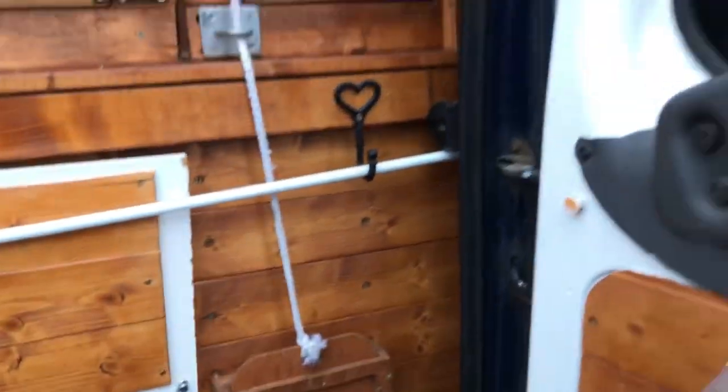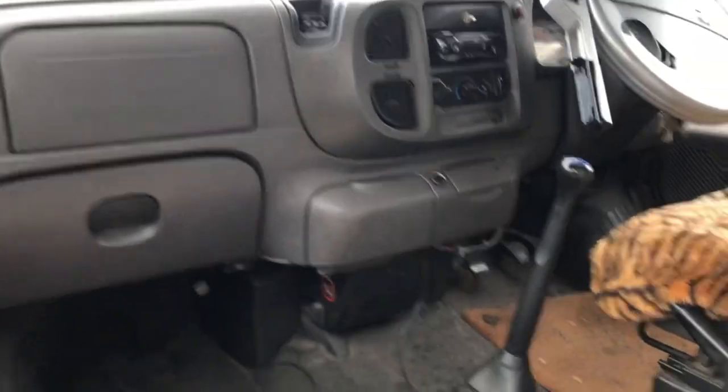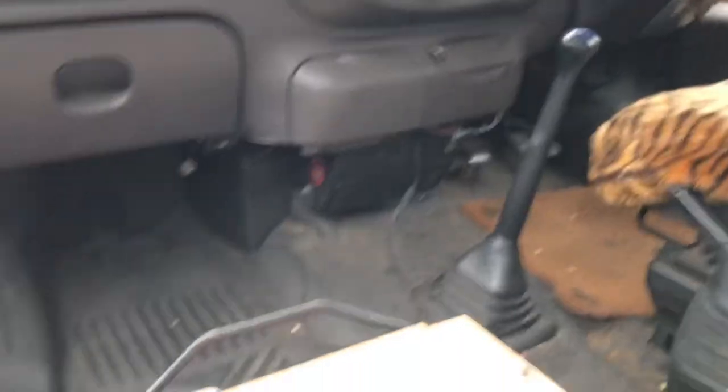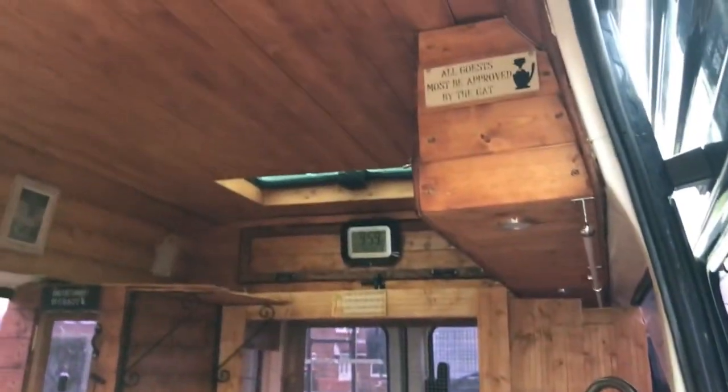As you can hear, the noise is the fan belt that needs changing. I've been changing all the pulleys and everything, and the garage has put the wrong fan belt back in at the moment, so she is making a bit of a noise, but you know, it's not obtrusive, she's fine, she just needs to have her fan belt changed to the right size. There we go. Destiny.